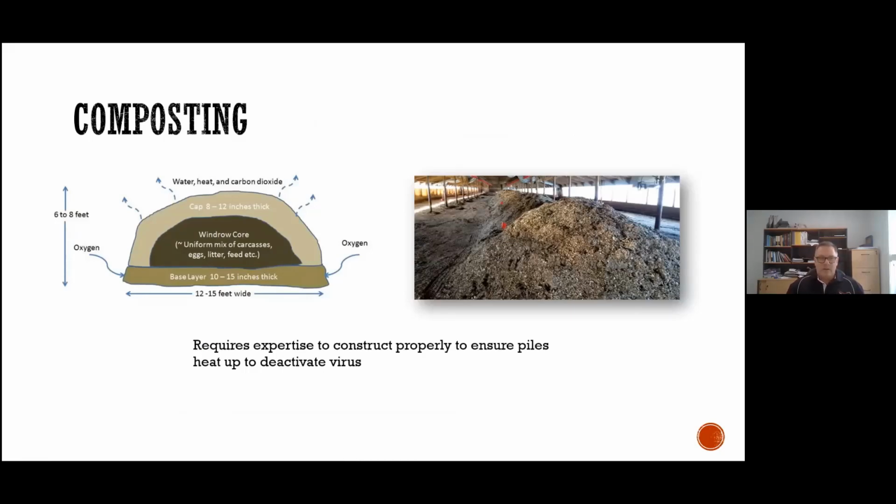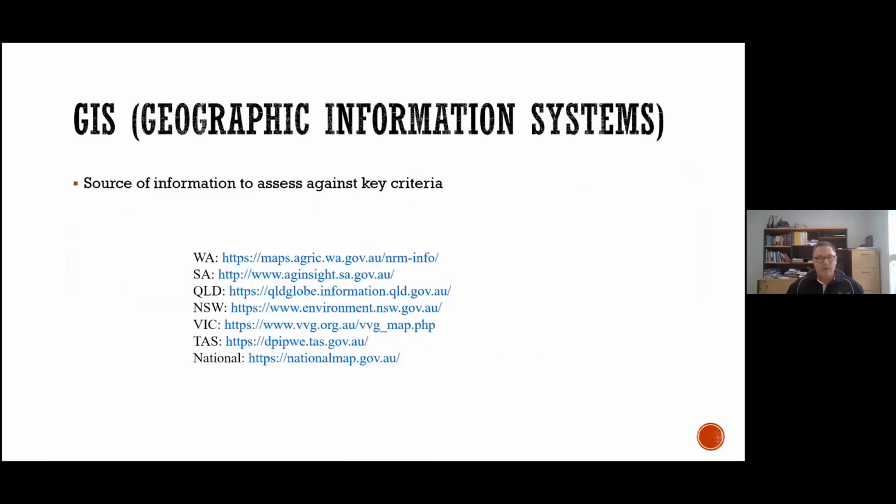So there's guidelines also in the project we developed for composting, which need to be moved into standard operating procedures, so that should we do get to the point of needing to compost, at least we'll know how to do it. But then you need people with technical expertise that do know how to do it. It's not an easy, simple process, quite complicated to get it working right.